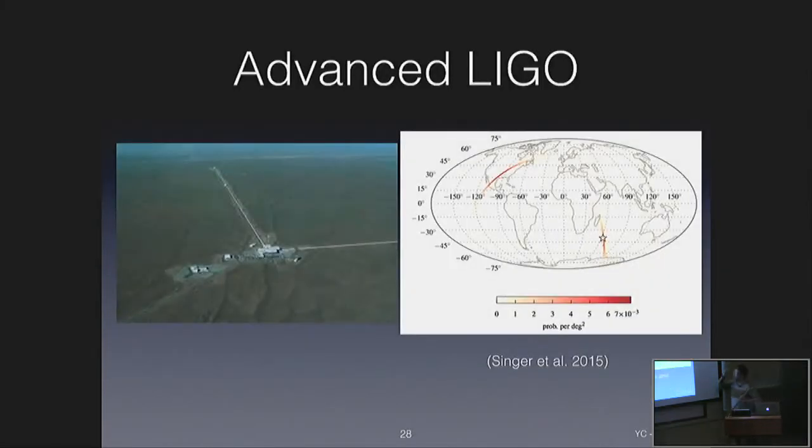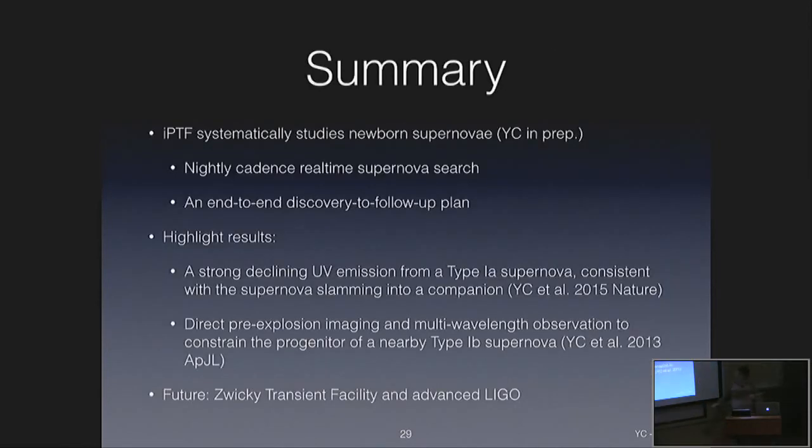And our experience doing this faster response to young supernovae will be very suitable to look for the EM counterparts of advanced LIGO triggers, and we are actually putting some effort on that. So here's my summary, and I'm happy to take questions.